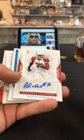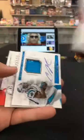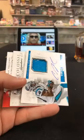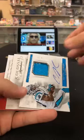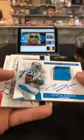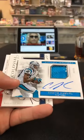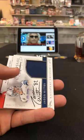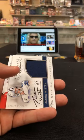We take a break, Jesse. We got to use the bathroom, move around a little bit. Baker to 25. We take breaks. A third Curtis Samuel in the same box. That's bullshit. And then the witness smudged. Samuel to 25, 24 of 25. God, that's going to be a nightmare.